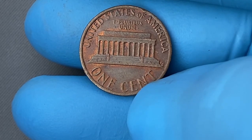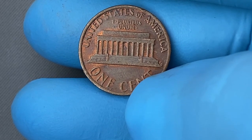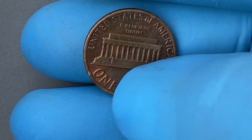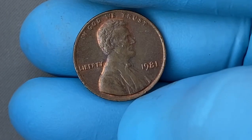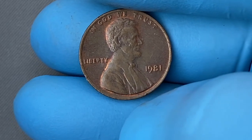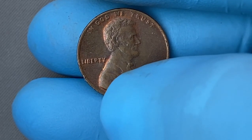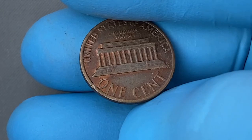In this video, we'll be talking about the 1981 United States 1 cent coin and how a rare version of it could actually be worth a fortune. That's right, rare coins aren't just worth thousands of dollars, they can be worth millions. Stick around, because by the end of this video, you'll know exactly how to check your pennies to see if you've got one that could make you a lot of money.